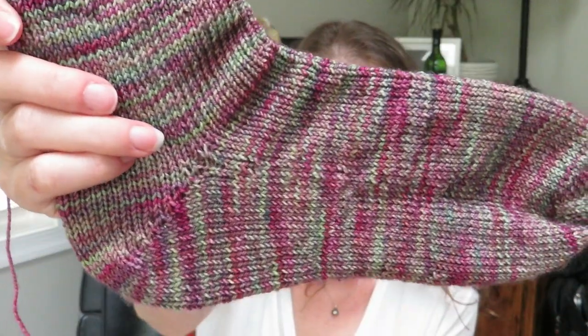It was one of those things where I needed free shipping, so I was like, why not just add a really pretty hand-dyed yarn. I don't think it's actually hand-dyed, but they say it is. So, yeah, that's my sock. Not much to write home about with the sock.